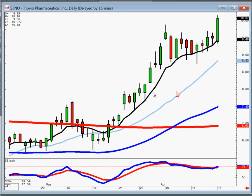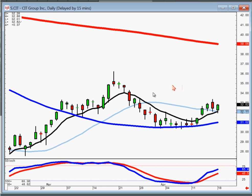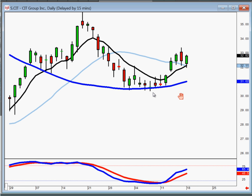We bought CIT the other day because of the fry pan bottom, and we have a very simple rule. And notice what started this one also. Right smack dab on the 50-day moving average. Notice all the indecision. Remember, if one doji means indecision, a series of dojis means much greater indecision. And anytime you see indecision, you look to see what way that decision's going to go. And the longer this indecision occurs, usually the more powerful the next wave is going to be.